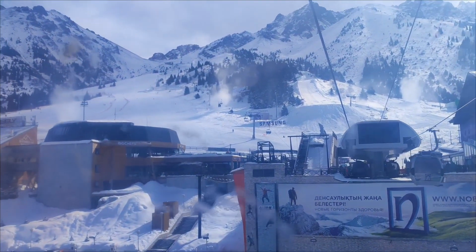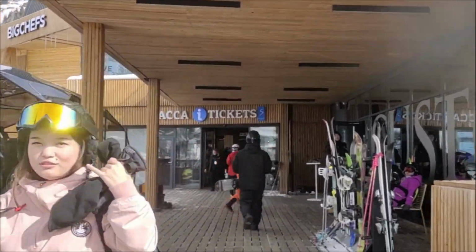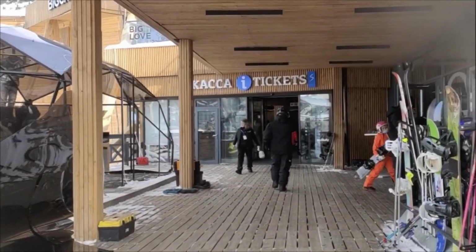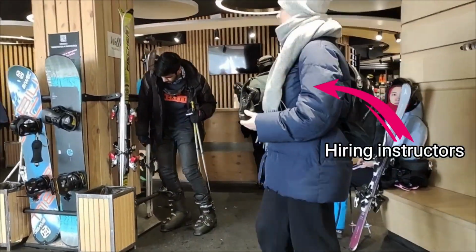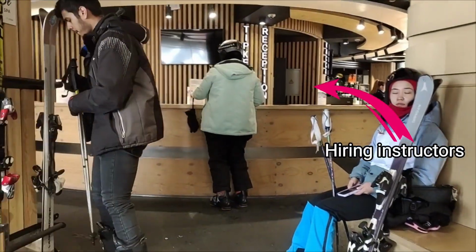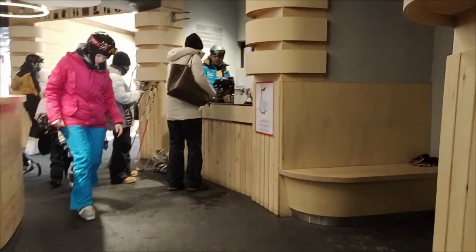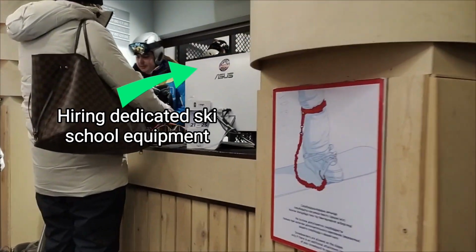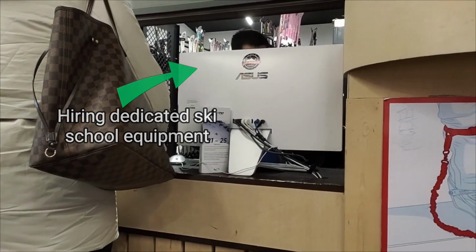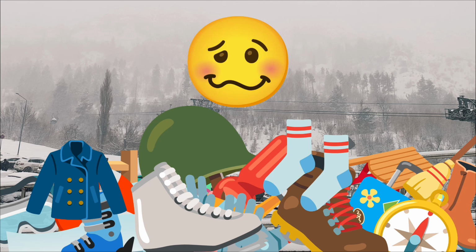Ski newbies, listen up. Once you hop off the gondola, the ski school will be right on your left. Right on your left. Yeah, that sounds weird, but anyway. This is where you can hire instructors and grab all the gear you need to look like a pro, even if you're a total beginner. But if you're going without a ski school instructor, you'll be doing the public equipment rental dance in the basement. Heads up, it can get crowded and finding the right size gear can sometimes feel like a scavenger hunt.